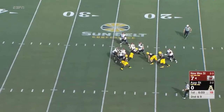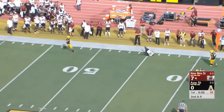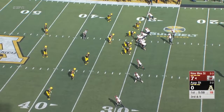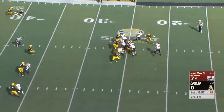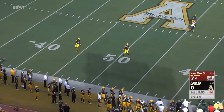Rodgers, heavy rush. Got a piece of him, and he gets out of it. Throws on the run, and coming back is Jaleel Scott. He can't make the catch for the Aggies. Rodgers is number 3 in the nation in completions per game with 31. This is 3rd down and long. Rodgers firing over this way. It is caught for a 1st down.